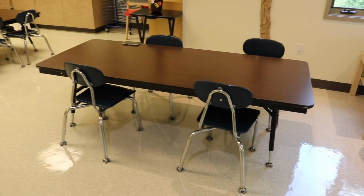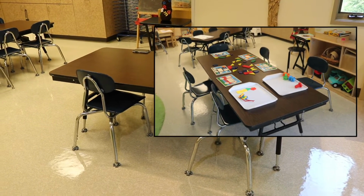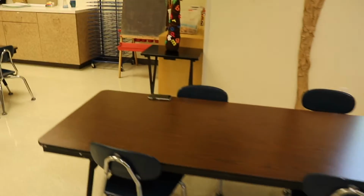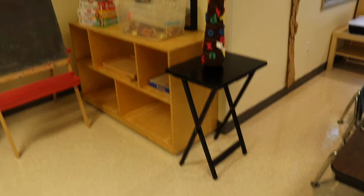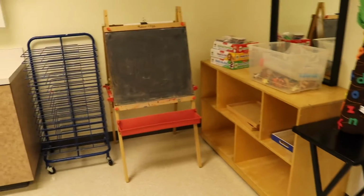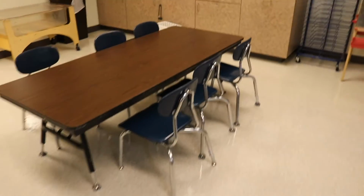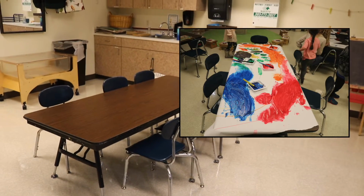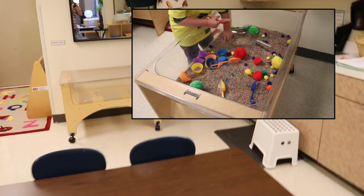And then this table here is where we have our puzzles, our fine motor, manipulatives are all there. And then we have a shelf behind where we keep the trays with the activities. And then we have our easel and our drawing rack. And then this table here is where we do our art because it's right next to the sink. And then we have our sensory, which is right over here.